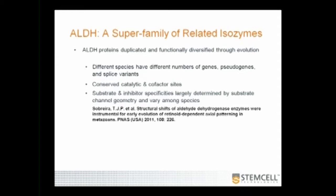And since the substrates are what generate the physiological activity of this enzyme, that determines the physiological function of the enzyme. In the context of ALDEFLUOR, it's also important to remember that the substrate channel also controls access of inhibitors to the active site. An important part of the ALDEFLUOR reaction is being able to inhibit it so that you can tell the difference between enzymatic changes that you measure by flow cytometry and non-enzymatic changes. I'll go through this in a minute.